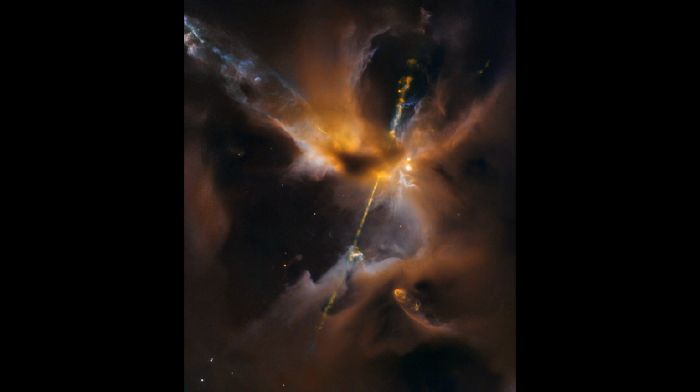This image of HH24 by HST shows two thin jets moving up and down from the bright source. Herbig-Haro objects are aligned with a young star's rotational axis. They are transient phenomena that last a few tens of thousands of years. Hubble Space Telescope observations have revealed the complex evolution of HH objects over a period of a few years.